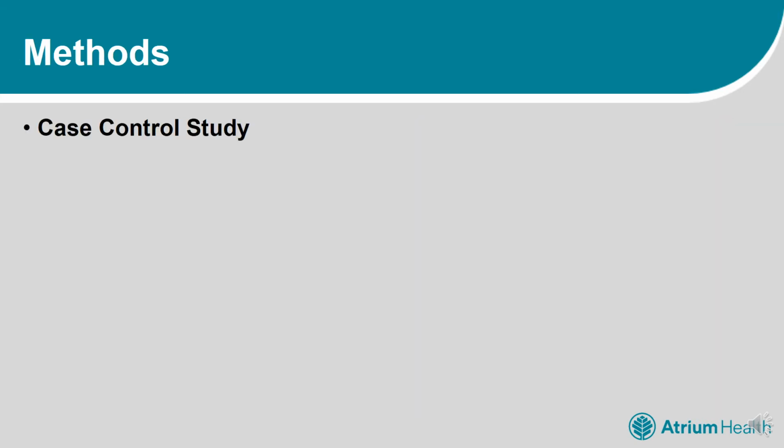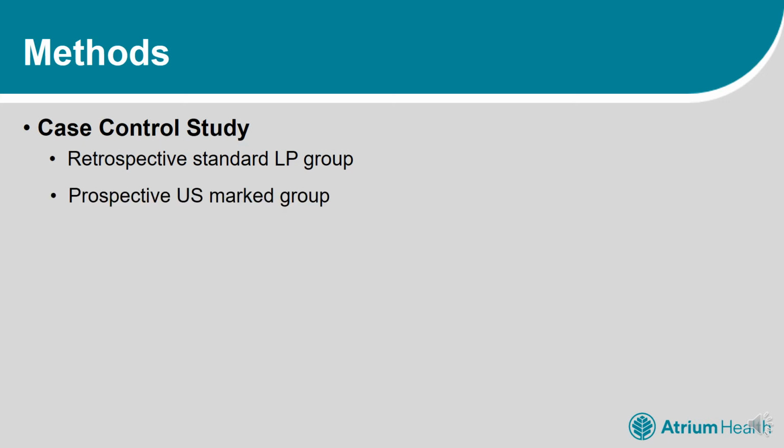This study was done as a case control study. We had a retrospective group of patients that underwent lumbar puncture using the standard technique of palpation, and we had a prospective group of patients who had an ultrasound-marked lumbar puncture.